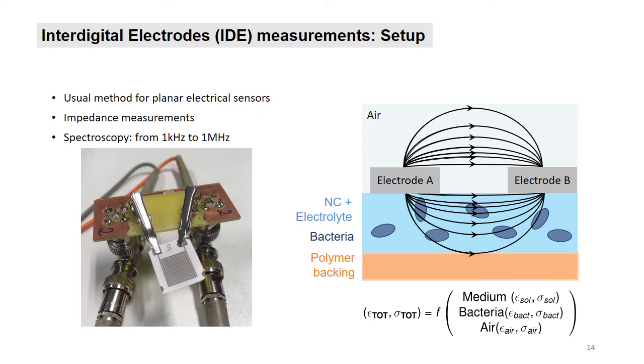To validate the results we obtained with the parallel plates, impedance measurements were made with a periodic electrode design that is very common for sensing applications, that has interdigital electrodes. So, as illustrated on the right graph, they offer the advantage that only single-sided access to the nitrocellulose is required.